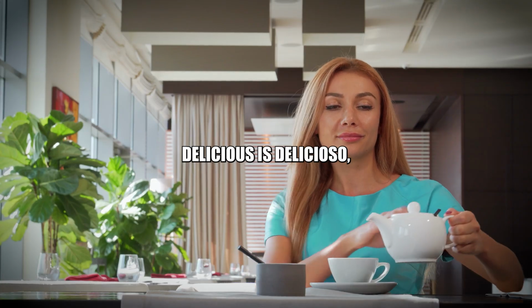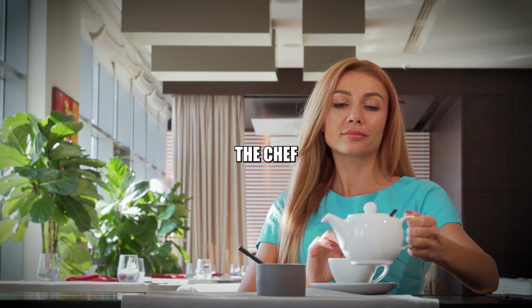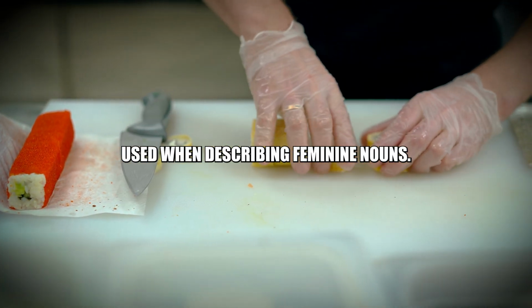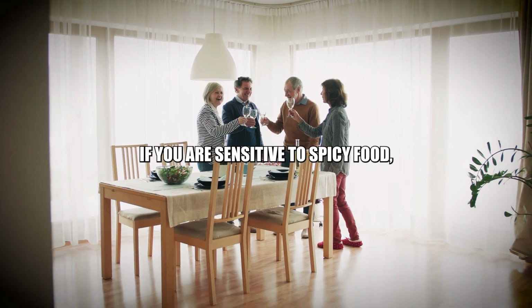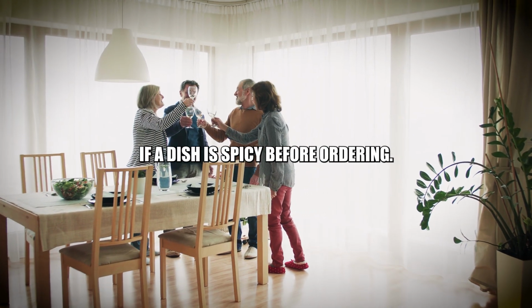Delicious is delicioso, pronounced delicioso. This word will help you compliment the chef and show appreciation for good food. The feminine form is deliciosa, used when describing feminine nouns. Spicy is picante, pronounced picante. This is crucial information if you are sensitive to spicy food. You can ask es picante to find out if a dish is spicy before ordering.